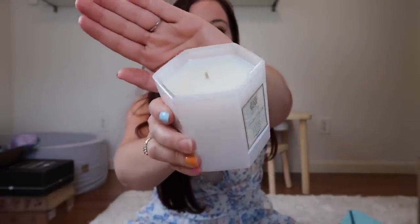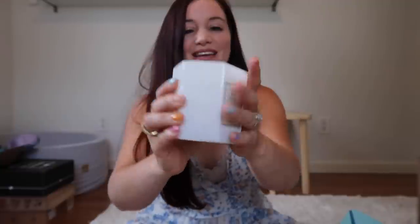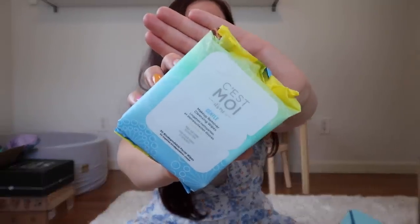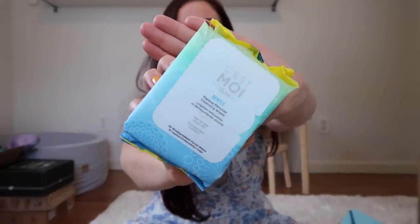I love the design. It's not just like a circular candle. It has a little bit of dimension to it. Next up, we are getting the Semoy It's Me Gentle Makeup Remover Cleansing Wipes. I use makeup remover wipes literally every single night, so this is fantastic.